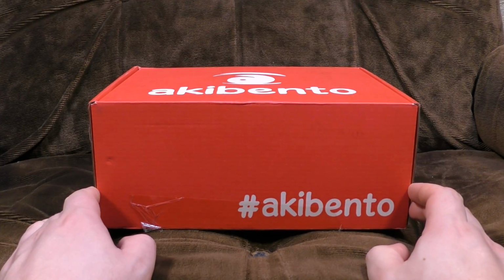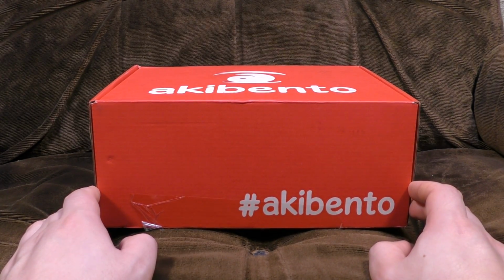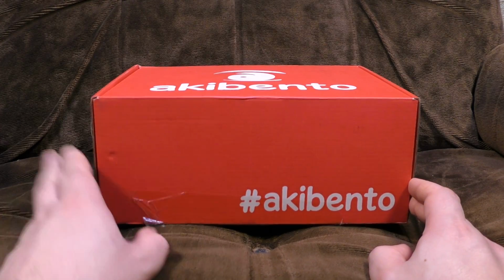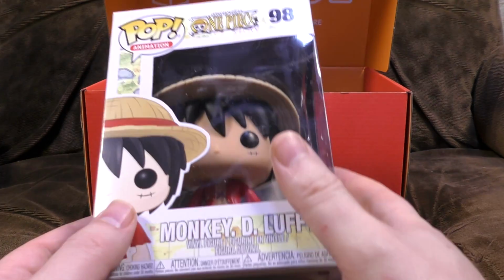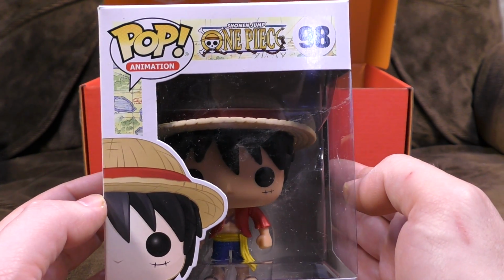Next box. Akibento, Jewel of the East, which is a name I've just made up that doesn't really fit it at all. Yep, it's anime and manga stuff I don't understand. Hooray! But they're the only people who still regularly send me things, so let's keep going. With a bloody Funko Pop. It's from Shonen Jump's One Piece.